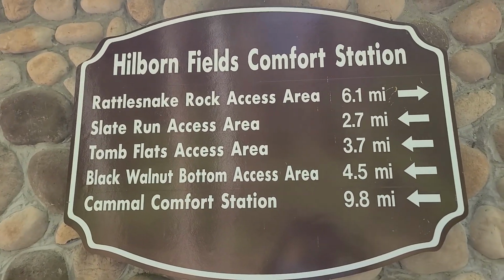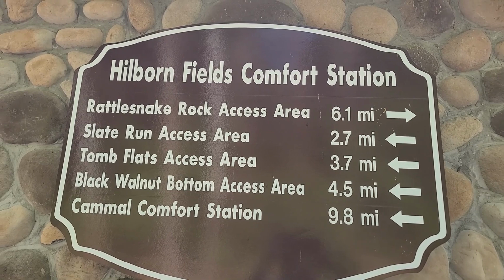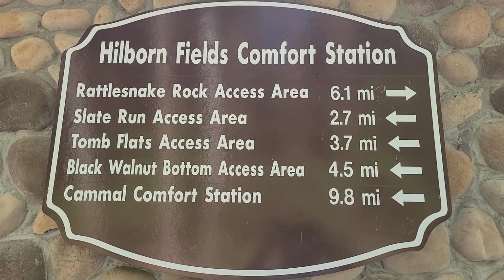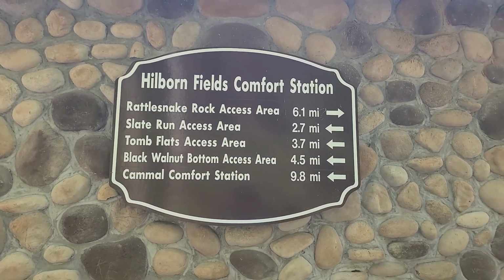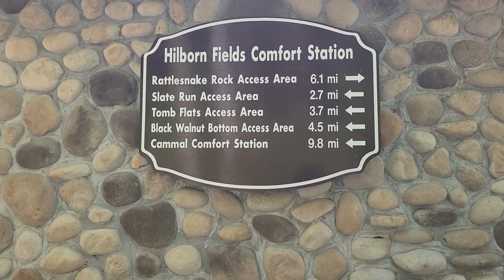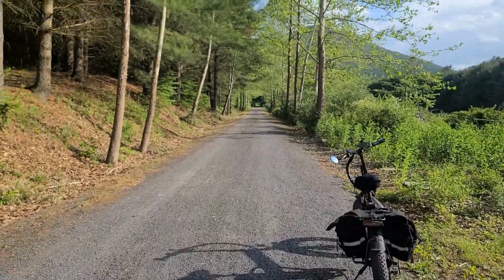So we're not gonna go to Waterville because it's too far away. So I think we're going to go, should we stop at Slate Run and turn around or Tomb Flats and turn around? Whichever one you prefer. Yeah. We could even go to Black Walnut. That's cutting it close with our batteries. We'll see, because this is the second time today we're riding our bikes. This would cut it close. Yeah, we can't do camels. All right, let's just bike ride until my battery's half empty, turn around and head back.